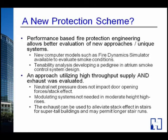And what we did is we used both a high throughput supply and exhaust to ventilate the stair and basically purge the stair. It's a neutral system. No net pressure differential on the stair, so it doesn't by itself impact door opening forces. Modulating systems are not needed in moderate high rises. It simplifies it. And the exhaust itself can be used as part of a more programmed sequence to alleviate stack effects. It isn't just sitting out there as an unused system. In a normal everyday condition, it can be used to alleviate stack effect forces and may allow longer stair runs in super tall buildings.